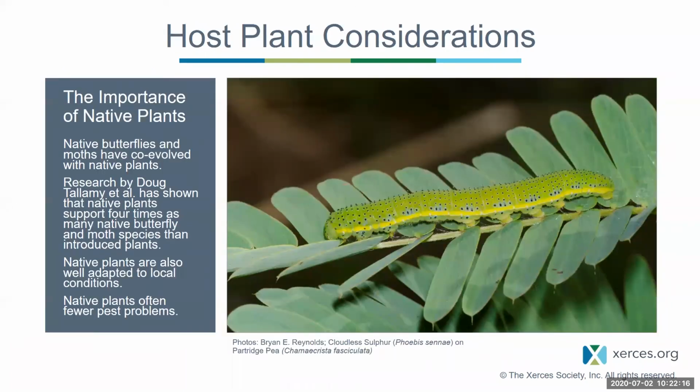So when we think about selecting host plants, we really want to focus on native plants. As I mentioned earlier, native butterflies and moths co-evolved with native plants. And there's been great research by Doug Tallamy and others. He's got a great book, Bringing Nature Home, that's broader than just insects, but a good read if you want to think about incorporating more wildlife-friendly plantings and design into your yard. His research has suggested that native plants support 4 times as many native butterflies and moths as introduced plants. They also tend to be very well adapted, for obvious reasons, to our local conditions and require fewer pest controls.